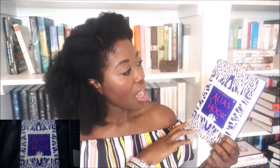The next book I have here is Alias Hook by Lisa Jensen. Now, I've never read this. I have had it in my TBR numerous times. I've just never gotten to it. I think this is the story of Captain Hook, but I'm obsessed with this cover. I think it is gorgeous.